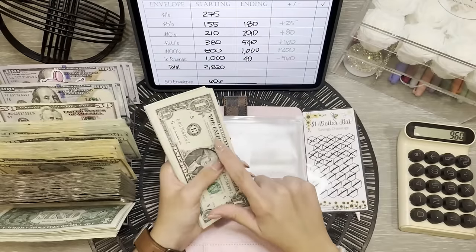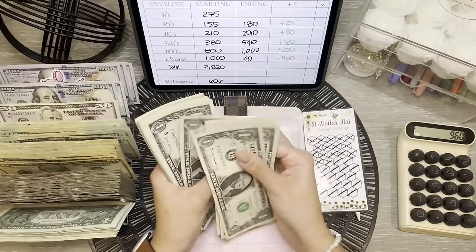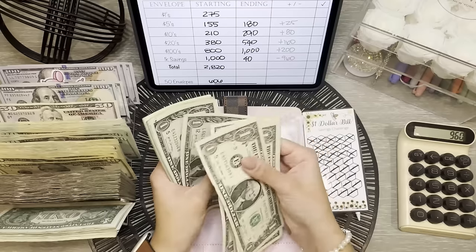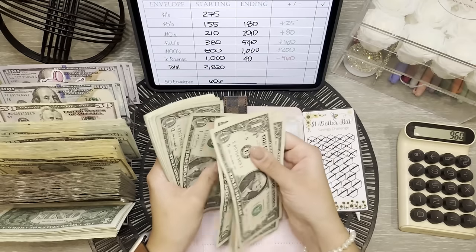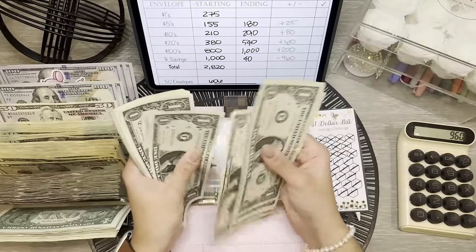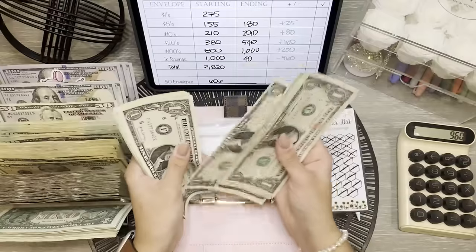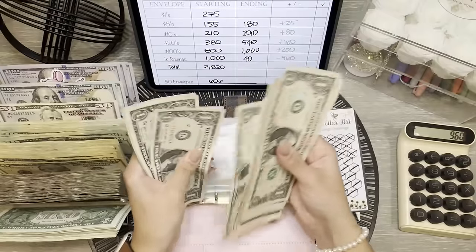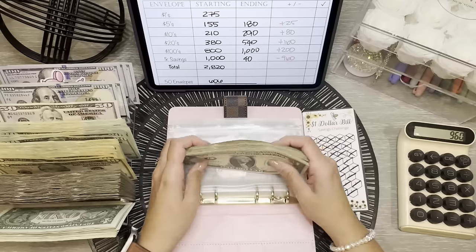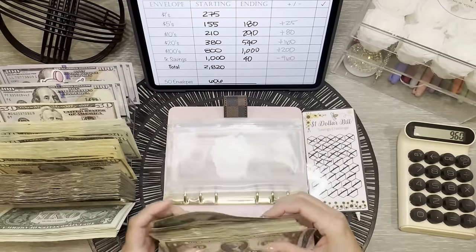We managed to save 1, 2, 3, 4, 5, 6, 7, 8, 9, 10, 11, 12, 13, 14, 15, 16, 17, 18, 19, 20, 21, 22, 23, 24, 25, 26, 27, 28, 29, 30, 31, 32, 33, 34, 35, 36, 37, 38, 39, 40, 41, 42, 43, 44, 45, 46, 47, 48, 49, 50. $52, you guys. 52. That is amazing.